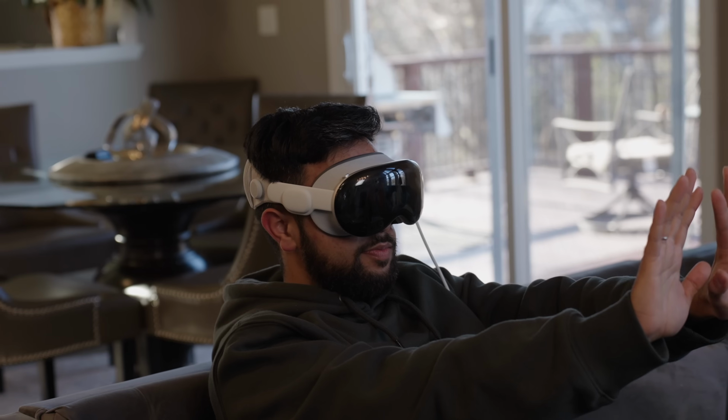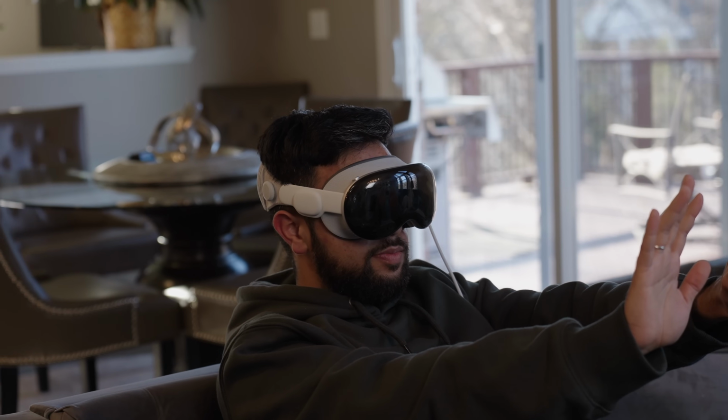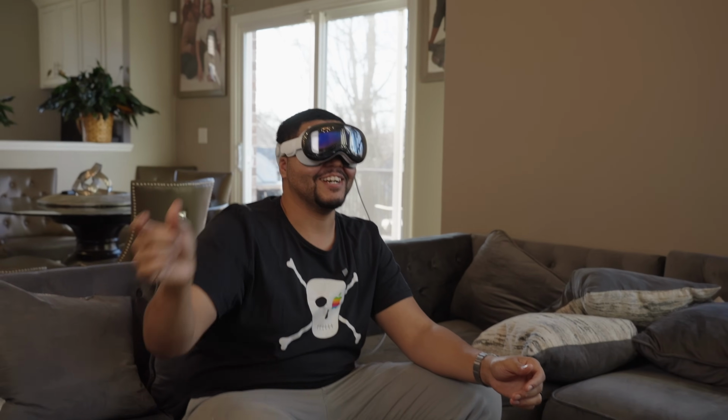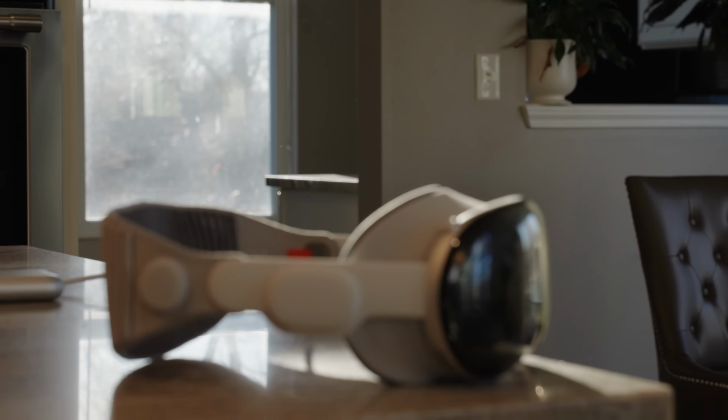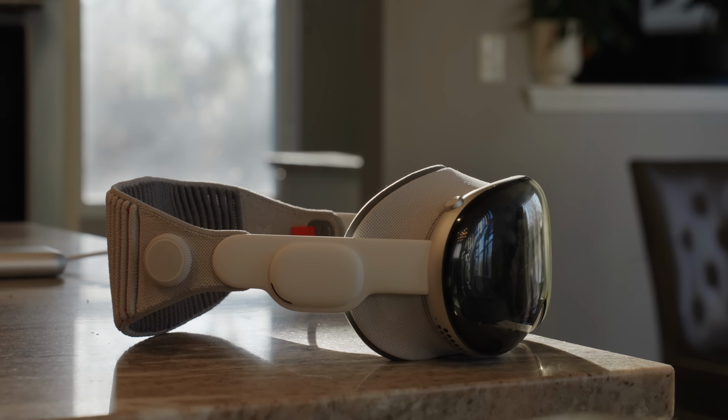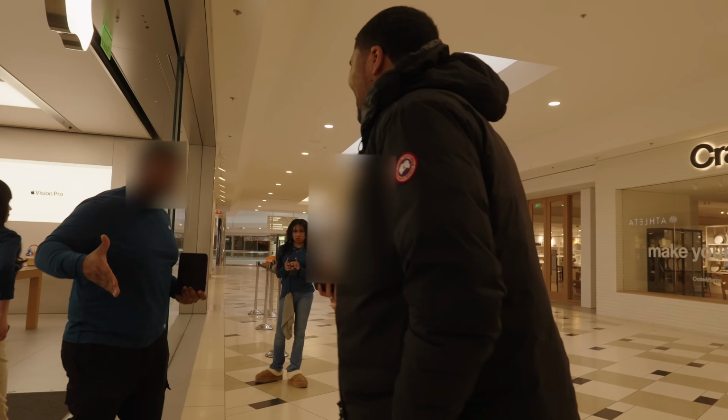I told my friends and family I had a Quest when it first came out, and nobody wanted to come over and try it. Now, when they heard about Vision Pro, they were asking me if I've worn it, and they want to come over and use it. My phone has been ringing nonstop. And that's what Apple does. It gets people excited. And that's what this product is.